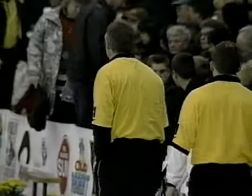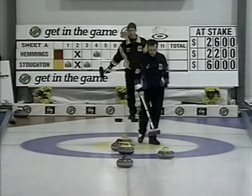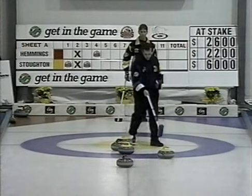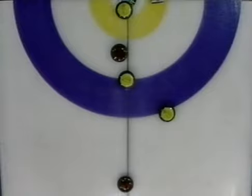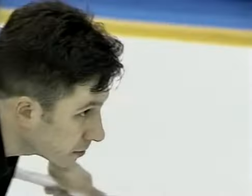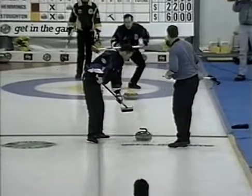But back to the game, we see Jeff's got one on the button. Again, well-executed shots by the front ends, and Hemmings is in a spot of trouble again. He's looking to play off that Stoughton yellow. He's trying to double off, trying to hit that top one in the 12-foot and drive it on the one in the 4-foot. And he senses he can't get in too much of a mess here because he's been burned a few times this game. And Thibodeau's throwing a heater at this, trying to get a double.